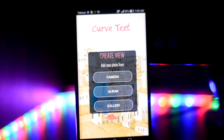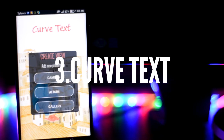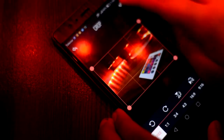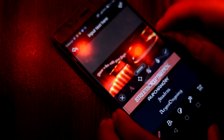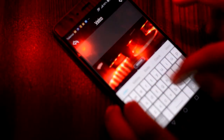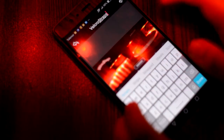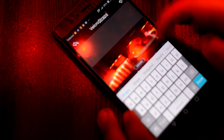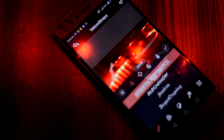The next app on my arsenal is Curved Text. Now you have seen a lot of pictures on social media where you can see that the text is curved and the effect is really cool. So this app allows you to curve your text. So basically what this app does is when you write your text and then you draw a line with your finger, your text will appear along the line. So you can draw a curved line, you can draw a circle, you can draw whatever shape you want, and the text will appear along that shape. So I think it's a pretty cool app.